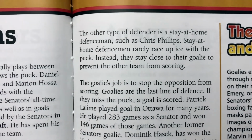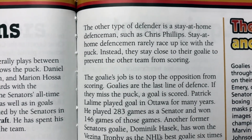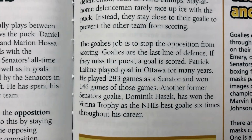Stay-at-home defensemen rarely race up ice with the puck. Instead, they stay close to their goalie to prevent the other team from scoring.